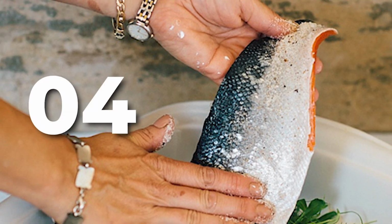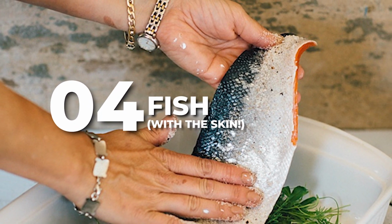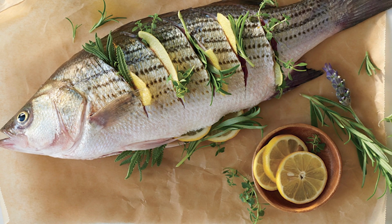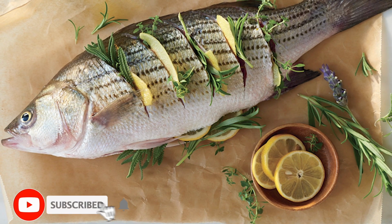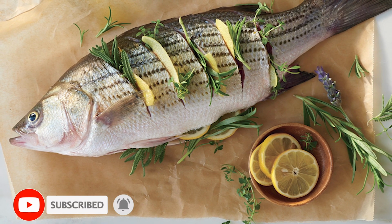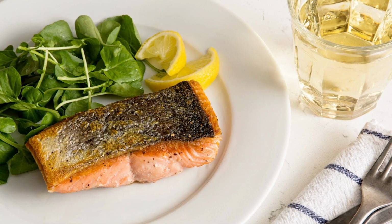Number 4. Fish with skin. Next time you're eating a salmon dinner, you might want to leave the skin on. Fish in general is already a great option as it is rich in the amino acids needed to produce collagen.